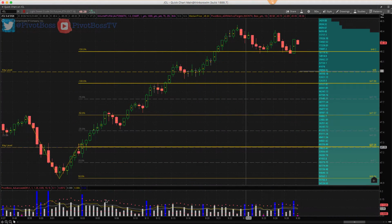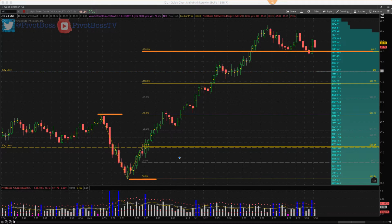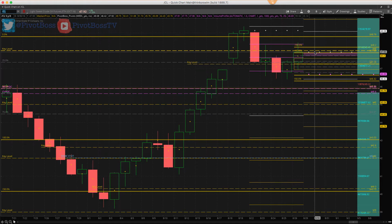What a move though. And look at how it's sitting on top of that 100% target here. So here's our key range. There's the expansion, there's the push through, and now it's holding right on it. So there are buy stops above, or buyers defending above, there are sell stops below, and if price pushes through this level, 47.88, 47.57 could be the next levels down. We're starting to see price give up 48s now in crude.